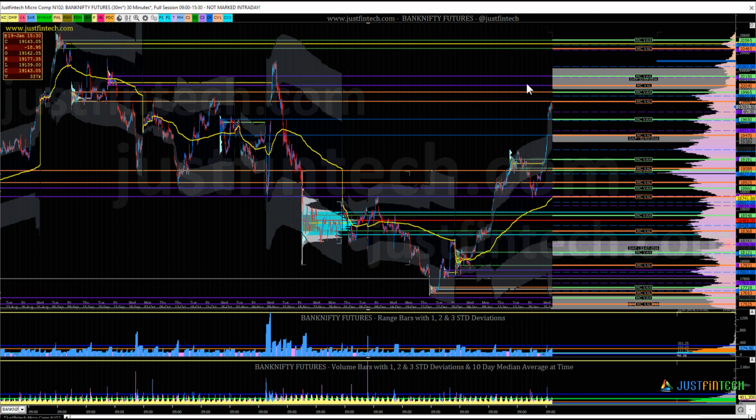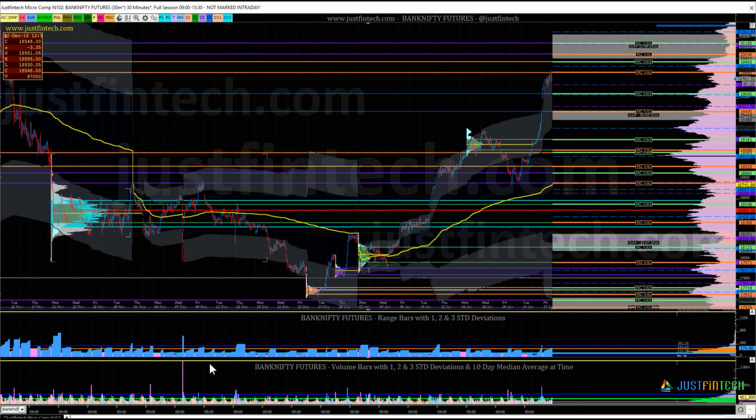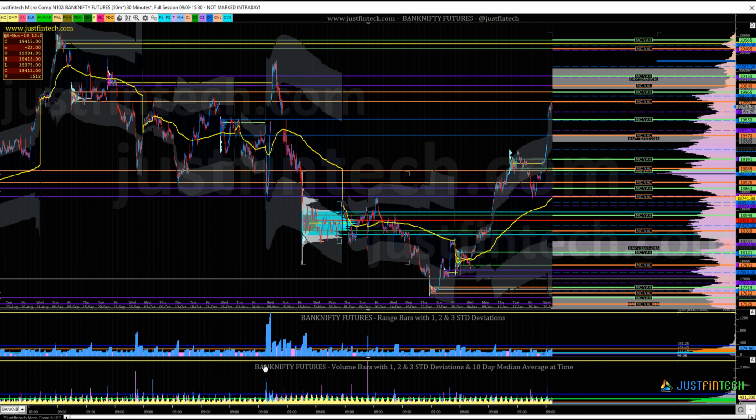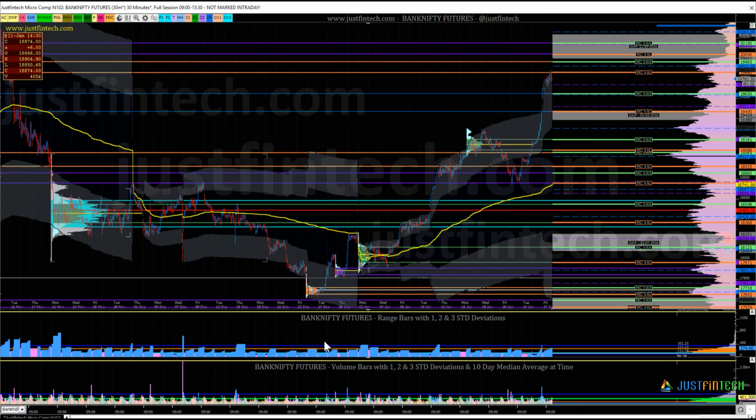Now Bank Nifty has gained a lot of range and volume in the previous few weeks. If you see, many bars are hitting the 2 sigma and above the 2 sigma, and Bank Nifty is getting liquid day by day due to the weekly options. People have started to take more interest in Bank Nifty futures, and participation has increased a bit.